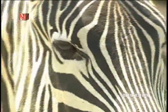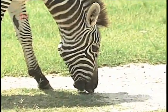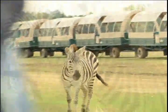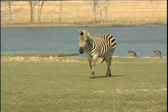But the zebras, you're not allowed to feed them or to pet them, and there's a good reason for that. Zebras show their affection and their aggression by biting. So if a zebra likes you, it's going to bite you. If it doesn't like you, it's going to bite you just a little bit harder. Yeah, that's not very nice.